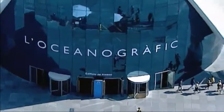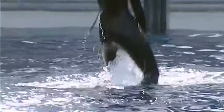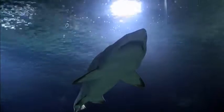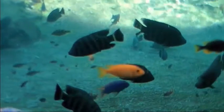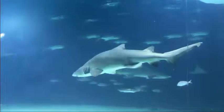But it's the Oceanographico next door that may really capture the attention of younger travellers. This is the largest aquarium in Europe and home to thousands of species, ranging from tropical fish to beluga whales. It really is Europe's answer to SeaWorld in Florida.